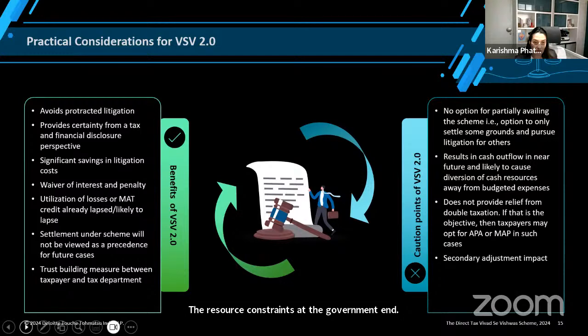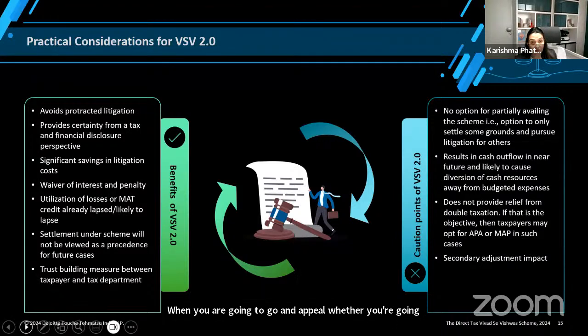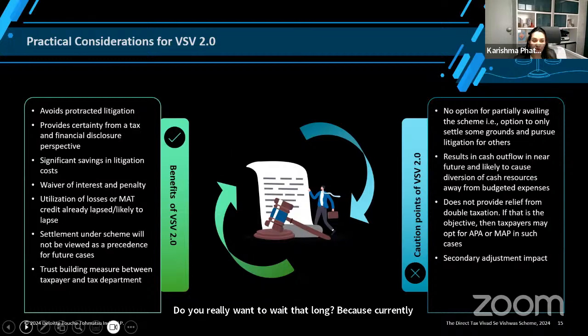So I think one also needs to take a holistic litigation strategy view as to what outcome is likely possible under the various scenarios, whether you go in an appeal or go in an APA, and how many years it is going to take. Because if it's going to take you 20 years to settle disputes, do you really want to wait that long? Because currently the scheme is saying that, look, you just pay tax and interest and penalty would be waived off.